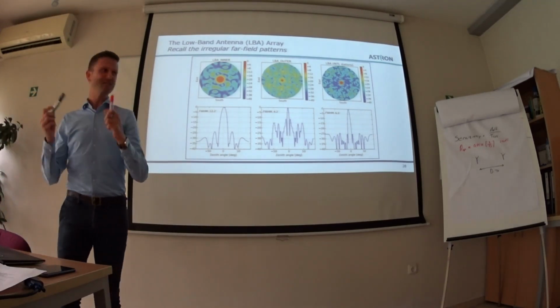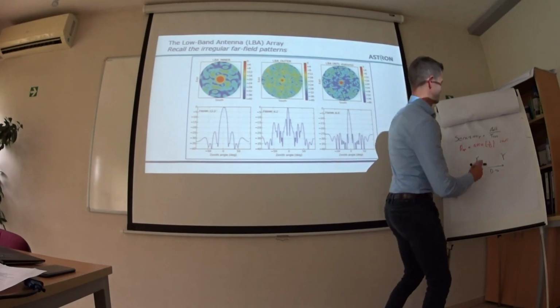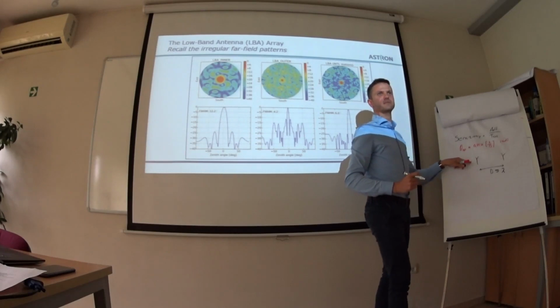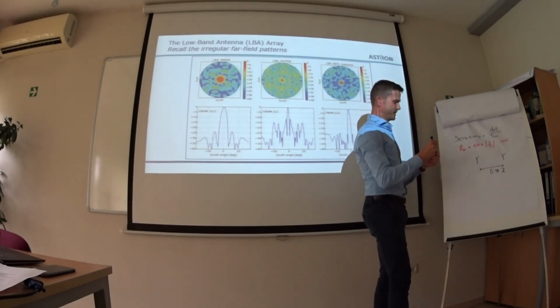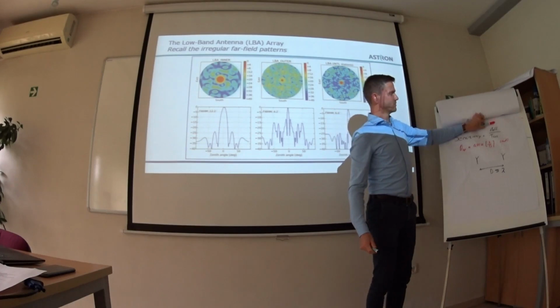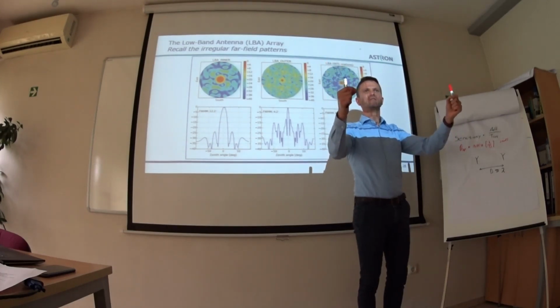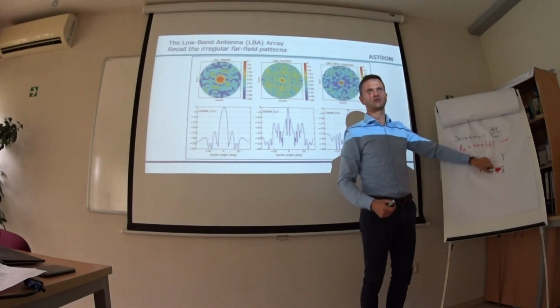So a grating lobe. What happens if, let's do this. This antenna is a wavelength apart. These two are separated by a wavelength. If my signal is incident from the top, how do the signals add? In phase or not? Do they add? They should be in phase. Yeah, they reach the antennas at exactly the same time. So yeah, they should be in phase.